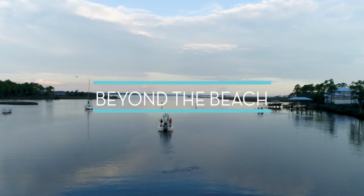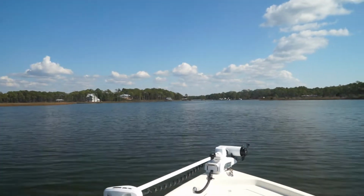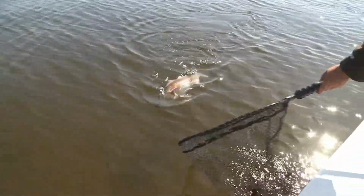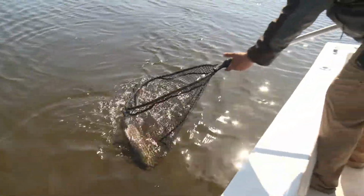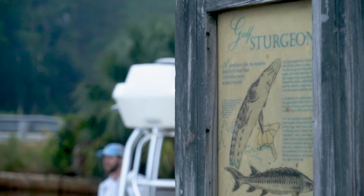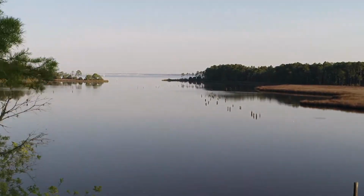The Choctawhatchee Bay covers over 120 square miles and is primarily fed by the Choctawhatchee River, which is named after the Choctaw Indian tribe. Known for its world-class fishing and abundant wildlife, the bay is also home to endangered species, such as the Gulf sturgeon, which migrate through the bay and up the Choctawhatchee River system to spawn.